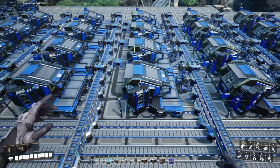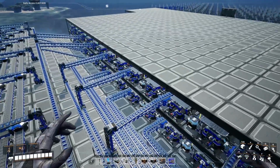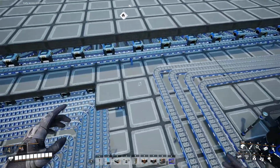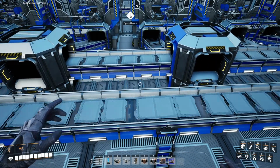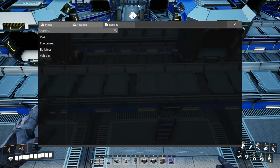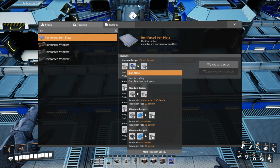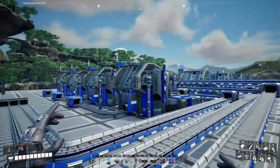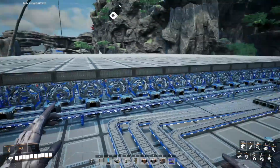It's going to be interesting as soon as this starts running, because you're going to have the screws, 7 lines, boom, start pumping stuff out. Modular frames. Almost all of them are going to be working. Well, guess what modular frames take? They take reinforced iron plates and rods. And the reinforced iron plates take screws and iron plates. Well, the screws take rods. Just this setup is going to trigger a whole hell of a lot here in the ironworks, but I'm okay with that.